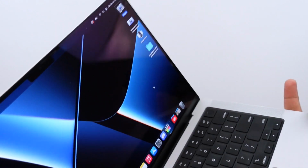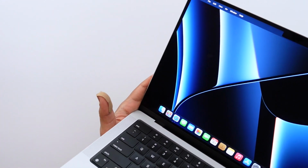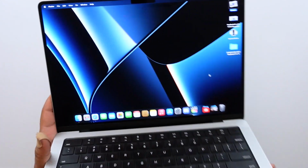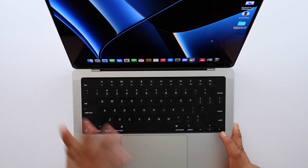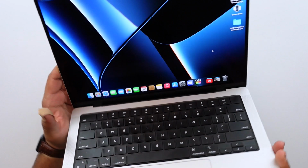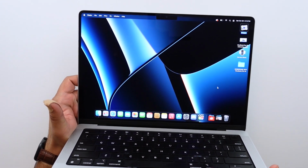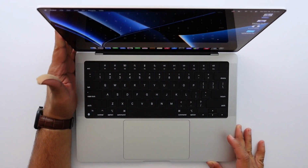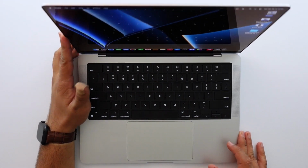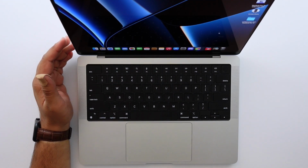The mini LEDs are just incredible. Look at this wallpaper. It looks beyond incredible. Honestly, if somebody wanted a computer just for a really good screen and they could afford this, I would tell them to get this eyes closed. The display on this is beyond anything I've seen on a computer. It is so good, especially on a laptop.